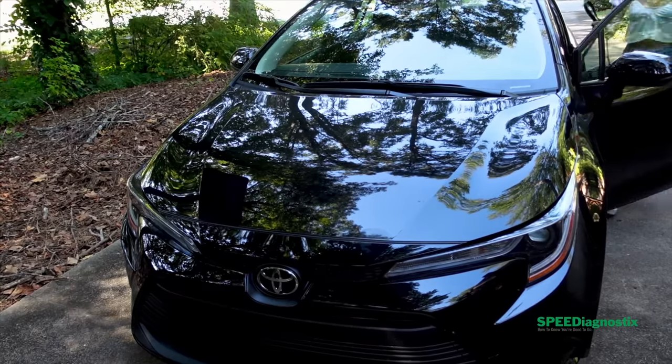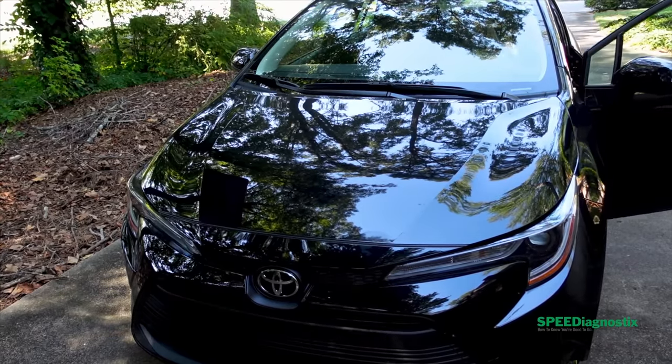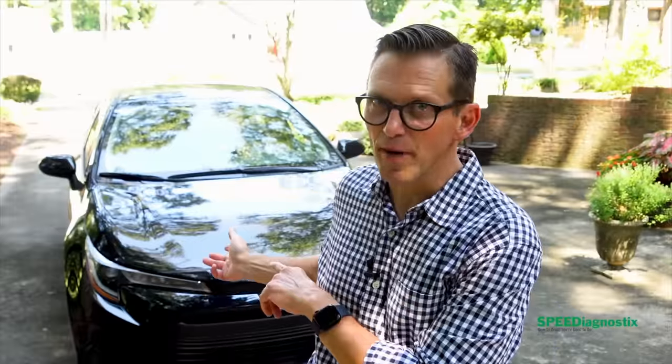So the first thing we have to do is actually take the car and drive it around the block. It's been sitting for a few minutes now, so I want to make sure to drive it around the neighborhood, get that oil warmed up, and make sure that we're moving all the oil through the engine and capturing all the debris. All that stuff we want to get out, we want to make sure it's up in the oil so when we drain the oil, it drains that wear debris out.